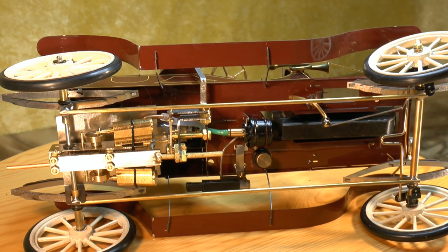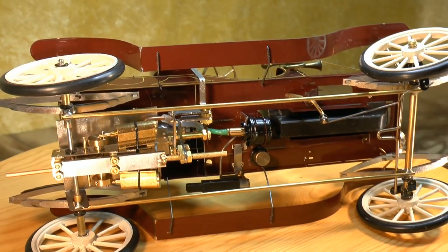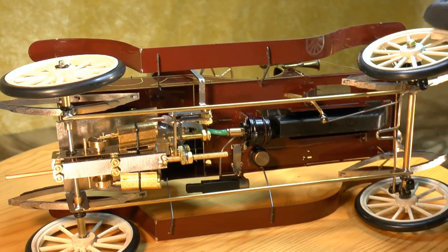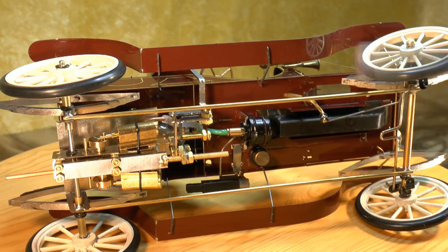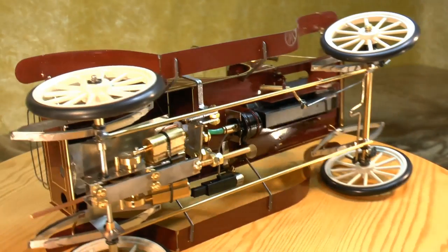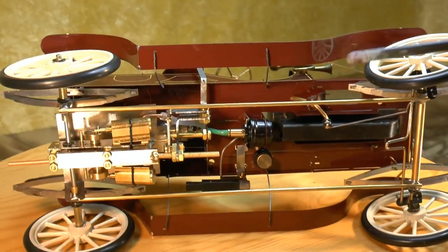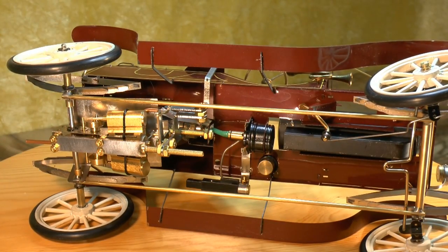So it's quite well equipped as a model, but it's very, very flimsy made. And this is something you know when you buy a Hielscher product, because they are all like that.